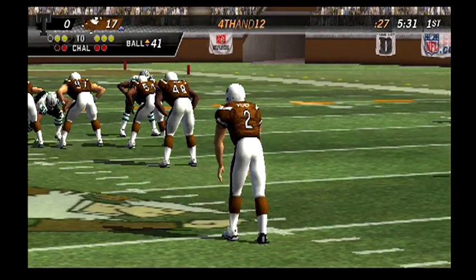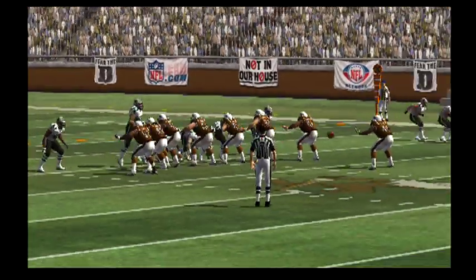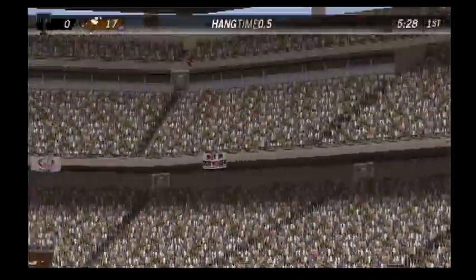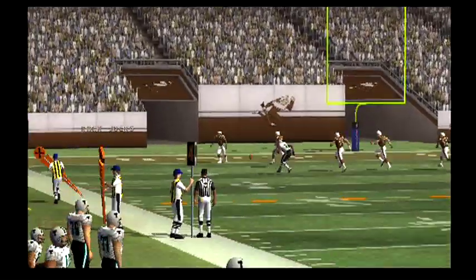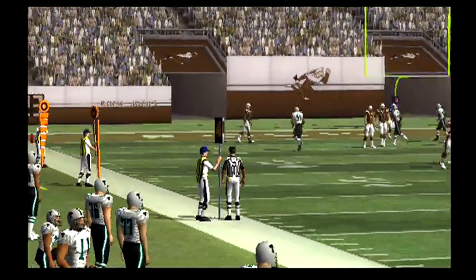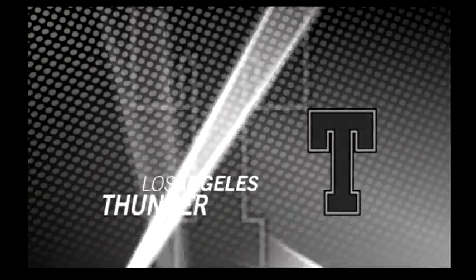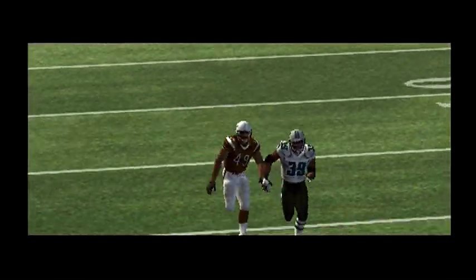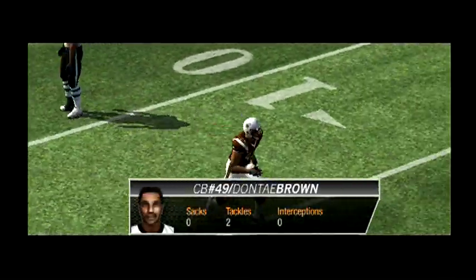Number 37 is back to receive this kick. He's waving for the fair catch. Watch this. This guy's going all out trying to save this from being a touchback. He does a heck of a job of getting there to keep it out of the end zone and set his defense up with great field position.